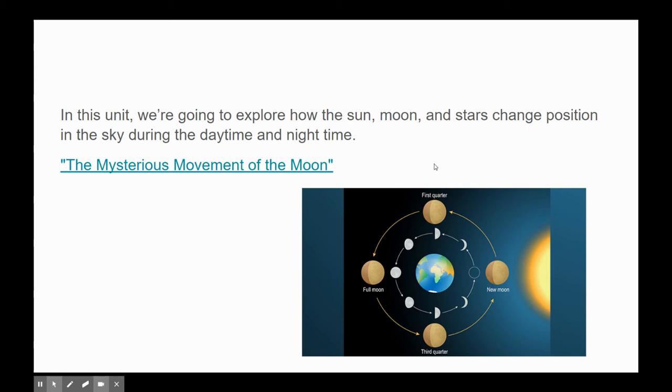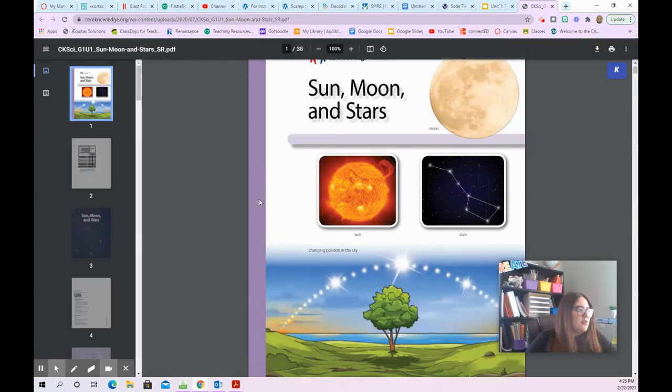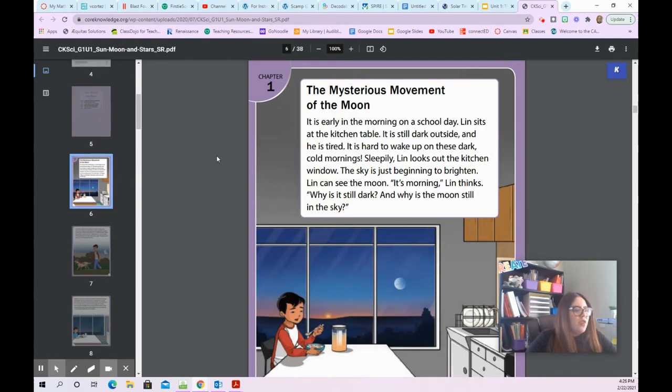So we're going to start by reading some text from a book called The Mysterious Movement of the Moon. It is early in the morning on a school day. Lynn sits at the kitchen table. It's still dark outside and he is tired. It's hard to wake up in these dark, cold mornings. Sleepily, Lynn looks out the kitchen window.